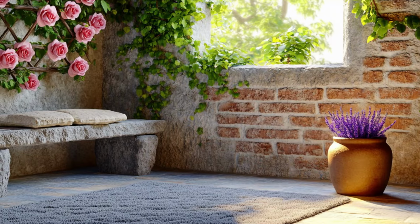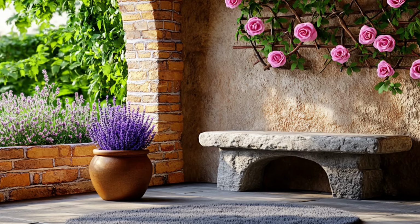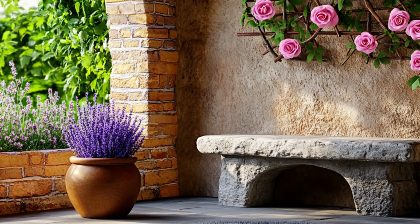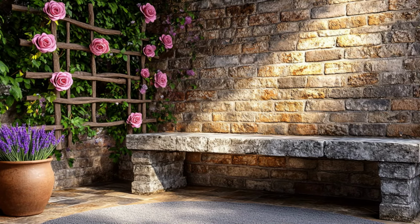A clay pot of lavender sits beside the bench, its fragrance mingling with the earthy scent of moss. A simple wool rug in muted gray anchors the space, offering warmth. This nook feels like a quiet monastery garden, blending rustic simplicity with elegant spring touches for a serene Easter escape.